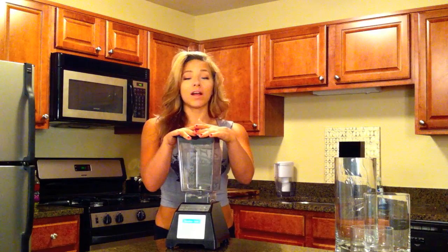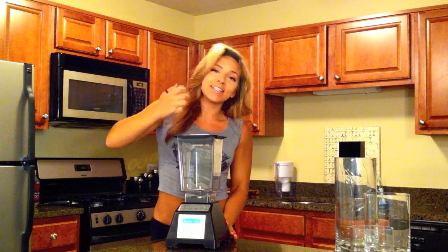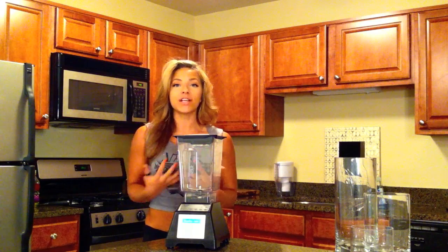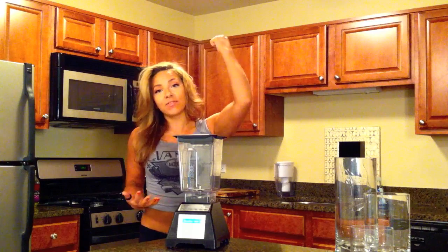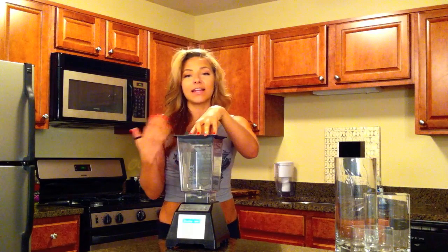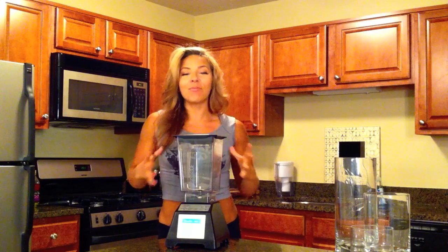Second thing, the plunger. The Vitamix has this plunger where you have to dig at your food and fight with it to get it to all blend. I mean, the Vitamix is a pretty good machine, but I don't get how you spend $400 on a blender that you have to sit there and plunge and fight with your food. This Blendtec will blend anything in like 30 seconds.